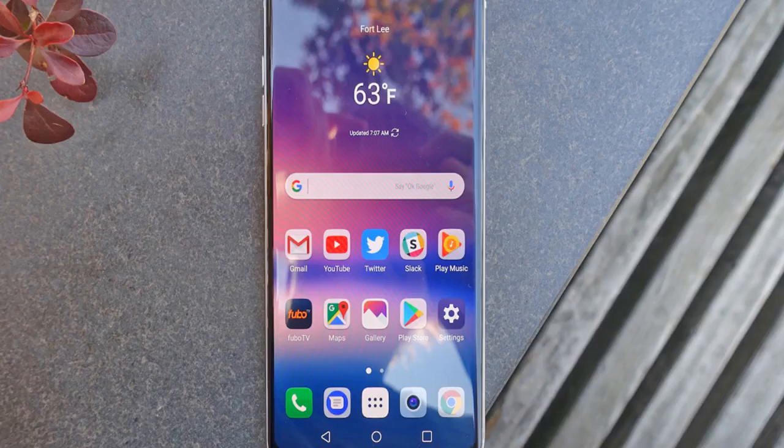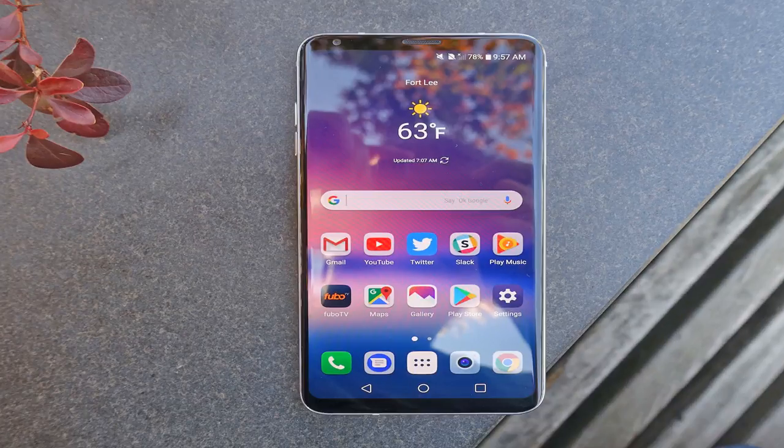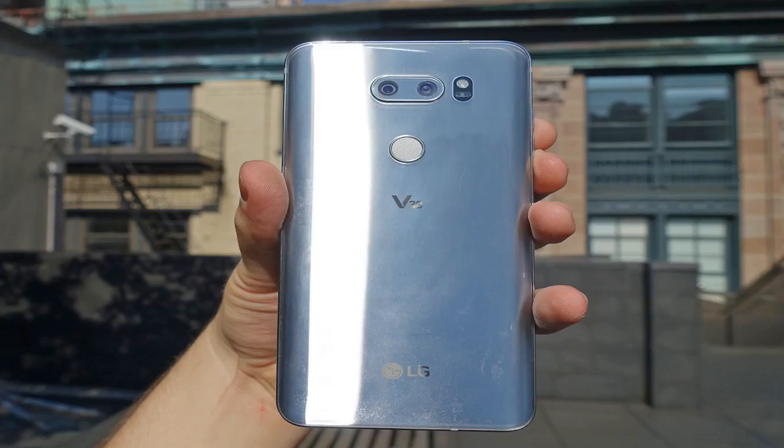LG's new V30 phone ticks many of the right boxes. LG on Thursday announced its latest high-end smartphone, the LG V30. I've spent a few days testing out an early version of the device, so I can't give a full review just yet. But based on what I've seen thus far, it seems safe to say two things about the V30. Here's a quick rundown of what I've seen thus far.